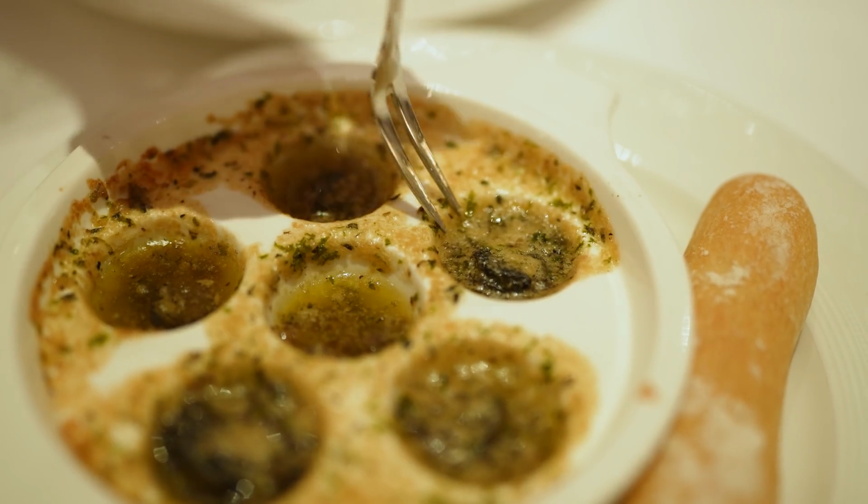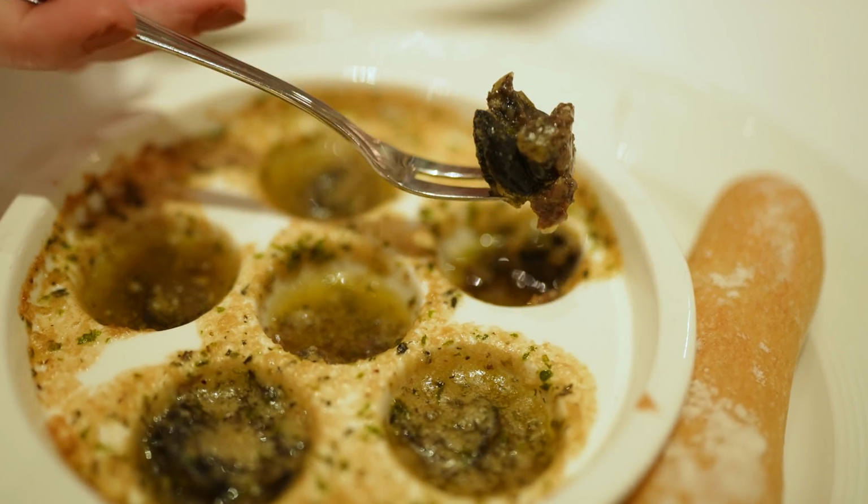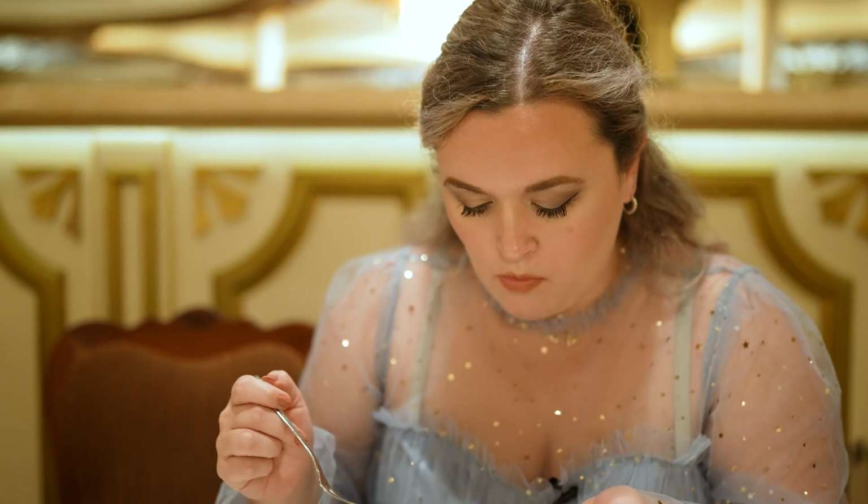The escargot, I was a little skeptical. It does have butter and garlic and herbs in there. I think what I was most hesitant about was the texture. However, when I tried it, I was shocked at how much I enjoyed it.